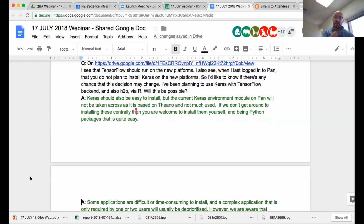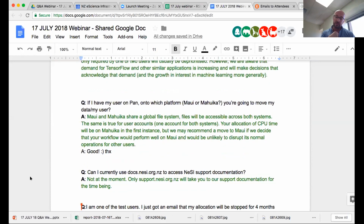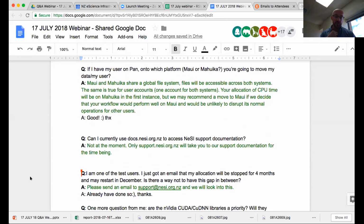So Michael, just quickly on that, as per one of the answers, where software is only needed by one or two users, we give the ability for users to install and trial. But if there is a growing sense that multiple people want applications, then NeSI will take on some responsibility for installing it. If it becomes a major piece, then we will look after it, we will benchmark it, and we will write documentation to support it. So it really comes down to usage, and will depend on which role NeSI plays in that.